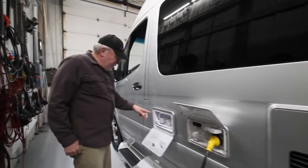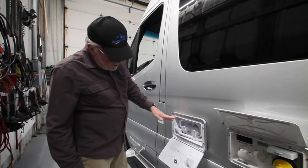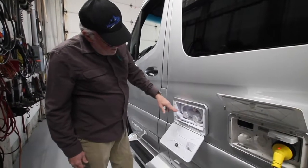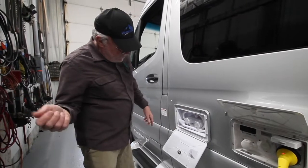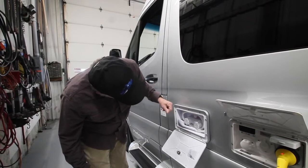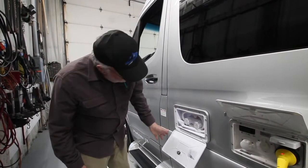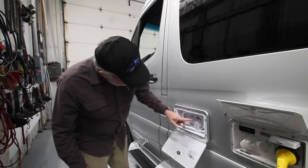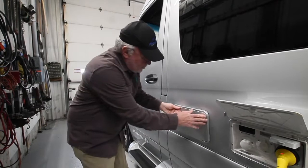This is the outside shower. So this is another nice feature, a nice design from Pleasure Way where they put it here. You have hot and cold water. This pulls out 5 or 6 feet. This pink stuff is the antifreeze, so I don't want to get that on me. It's non-toxic, but if you get it on your hands, it's sticky. So we'll let that go. But this is a real nice feature, primarily that you have hot water out here and good water pressure.